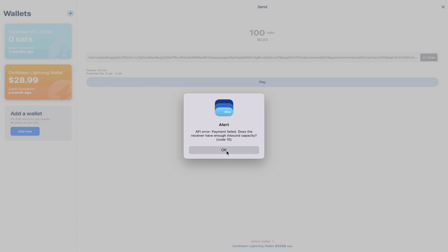I'm going to go back to the website. I should see the invoice as being paid, and so on. But what is happening here is that I'm running into a little error. Now chances are this is because the platform is very new, and it could be the fact that the person still needs to update or increase the capacity of their Lightning Network channel.